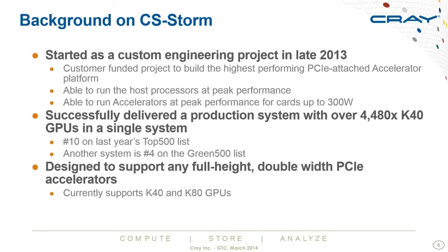Okay? So we took that laundry list of requirements, went back to our engineering and said, hey, how many of these requirements can we meet? After about a couple of weeks, they came back and said, we can meet all of them. From that point on, we went into execution mode, and we delivered a production system with over 4,480 K80 GPUs. That's the system that's currently listed on the top 10. Now, this particular platform was designed to be future-proof as well. Not only does it support the GPUs that NVIDIA is making today, but we will also be able to support NVIDIA's future GPUs.